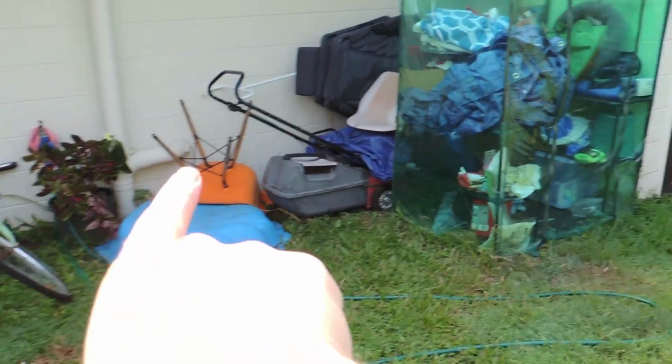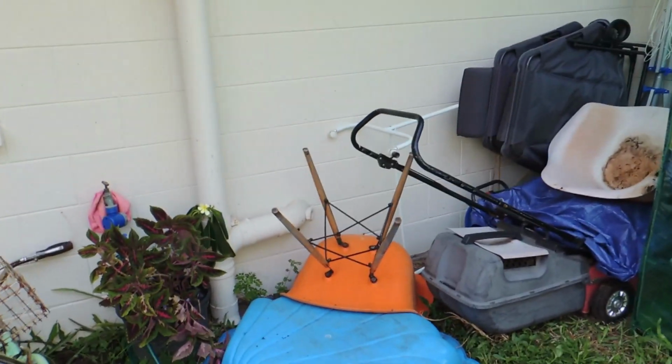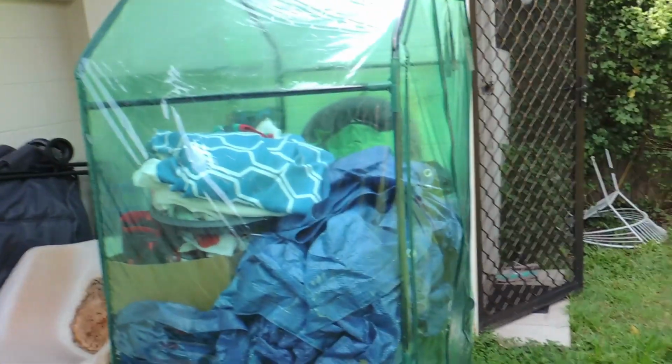I've just grabbed everything and sort of just shoved it in there. Hopefully that's good enough. I have no idea.